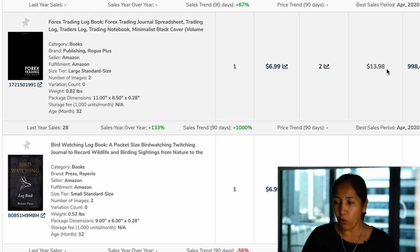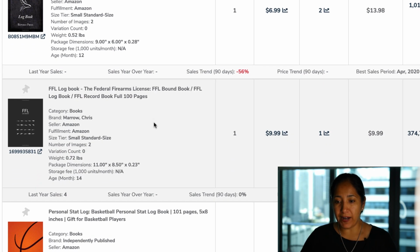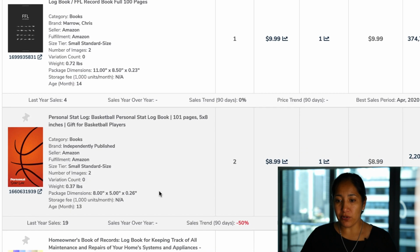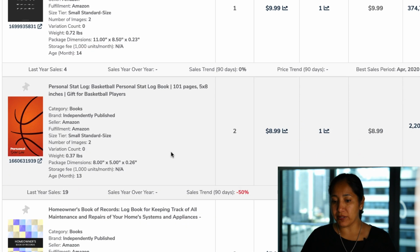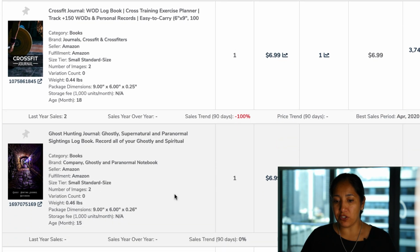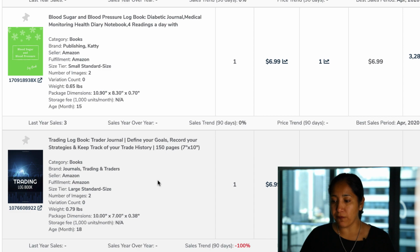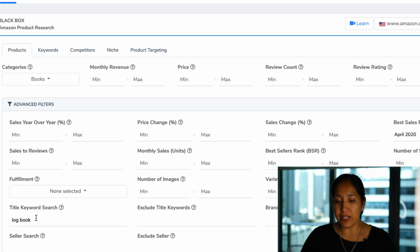It's one whole sale or maybe two sales, but still, how many people are really competing for that particular keyword, the Forex trading logbook? And at the same time, it doesn't have very good reviews, which means you can improve upon it. So the bird watching logbook, the FPL firearms license logbook, and the personal stat basketball players journal logbook also sold one. So a lot of interesting ones that you can grab from here. Here's a CrossFit Journal, although I think it is illegal to use CrossFit. It's trademark infringing to use that in your title. And here's the trading logbook. So that is a good idea of what is in logbook.